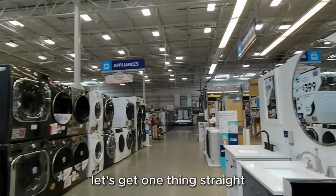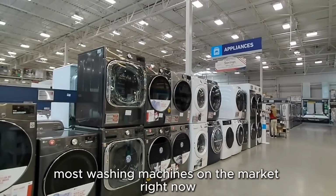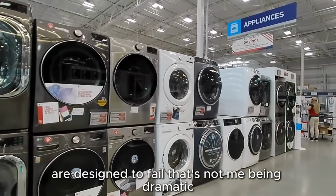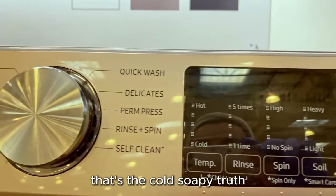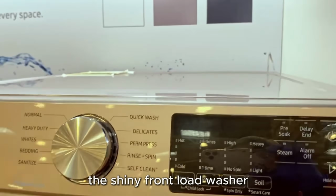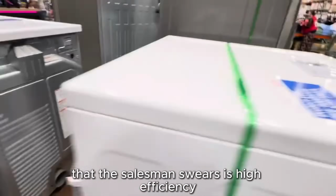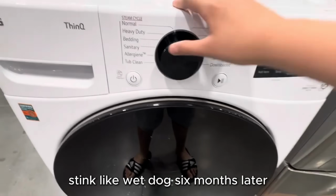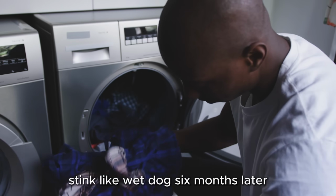Let's get one thing straight. Most washing machines on the market right now are designed to fail. That's not me being dramatic. That's the cold, soapy truth. The shiny front load washer that the salesman swears is high efficiency might actually be the reason your clothes stink like wet dogs 6 months later.